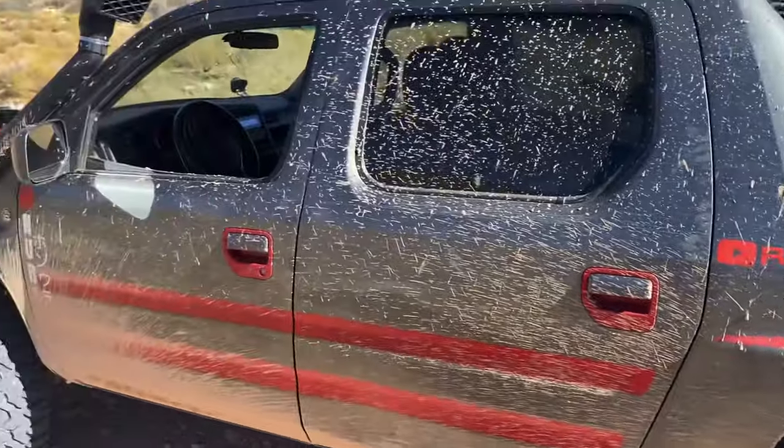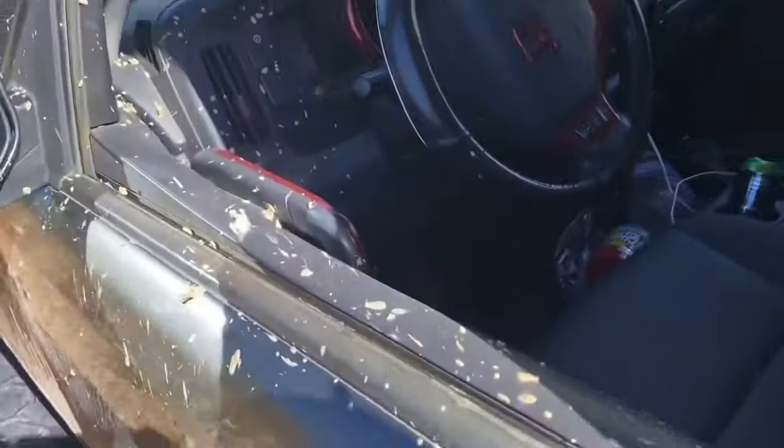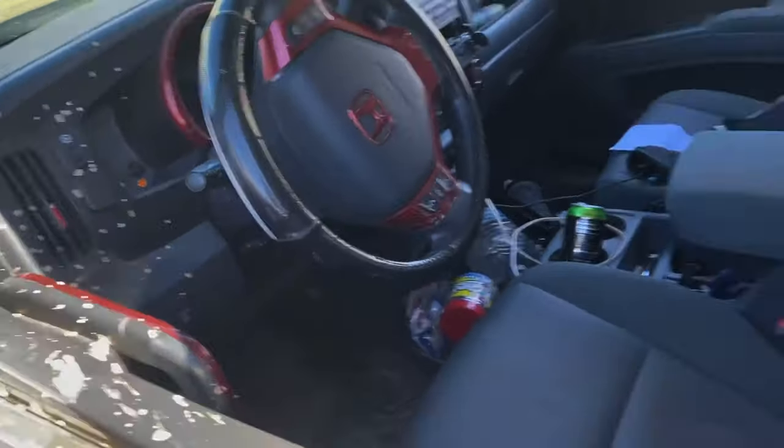Just have to show you, hit a little bit of water, not too bad, but then I got a whole bunch inside. That's what happens when you have tires that stick out without any wheel or fender flares. Good times though. Met some good people. They were fun.